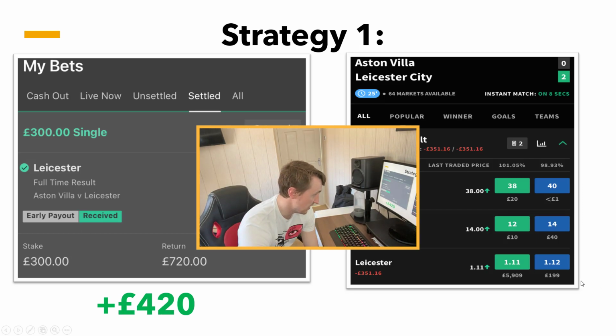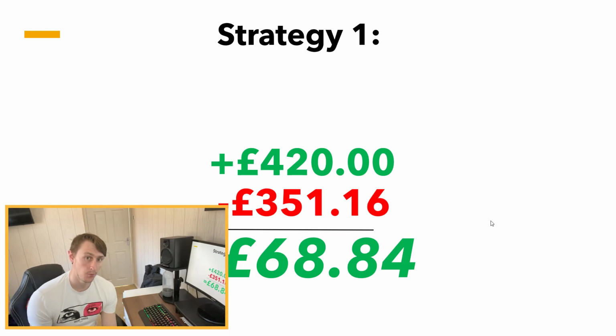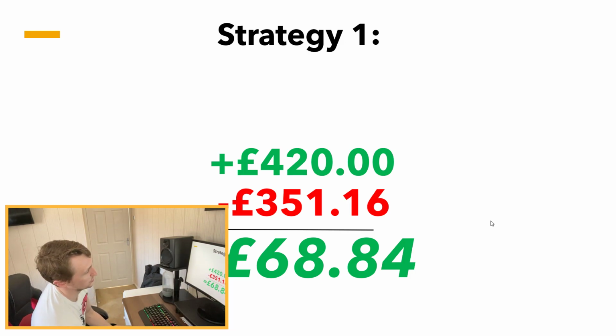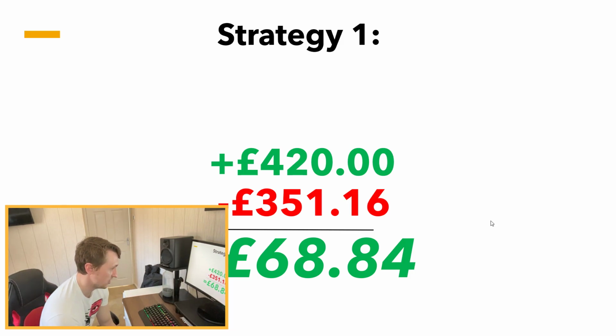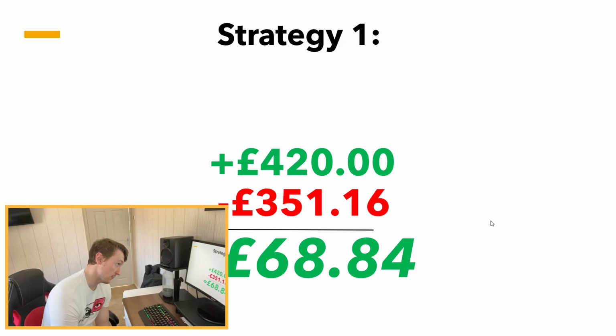And then I jumped to the exchange, and as you can see here, I cashed out, and that left me with a loss of £351.16. So obviously a £420 profit from the bookmaker from the early 2up payout minus the £351.16 from the loss on the exchange equals a £68.84 profit. So that's the cash out method, and that's the way I prefer to go about doing my 2ups.